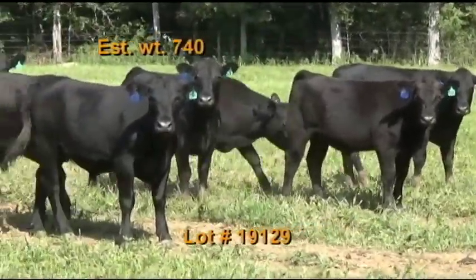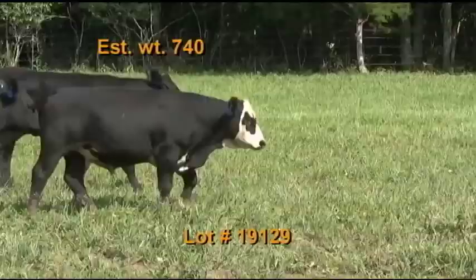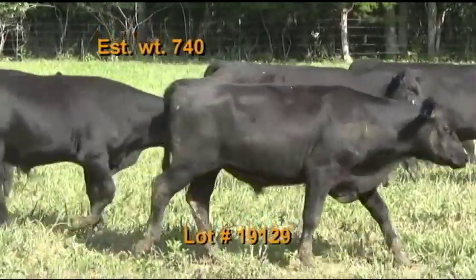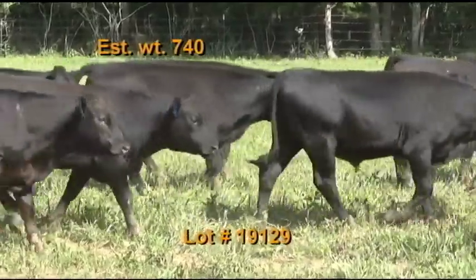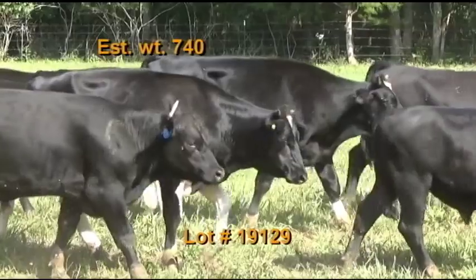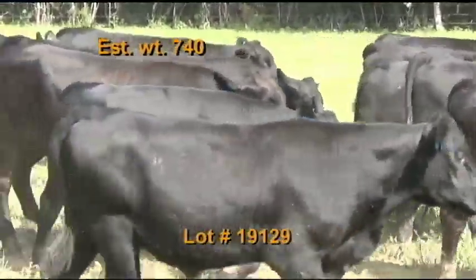Lot number 129 is the Doug Giles consignment, Lewisburg, Tennessee. Tennessee BQA certified. We have 40 steers estimated to weigh 740 pounds. The grade 85% number ones. They're 100% black and baldies. These cattle are on pasture plus 12 pounds of a co-op 14% developer and free choice all-purpose mineral.